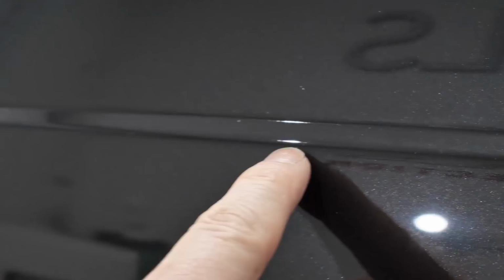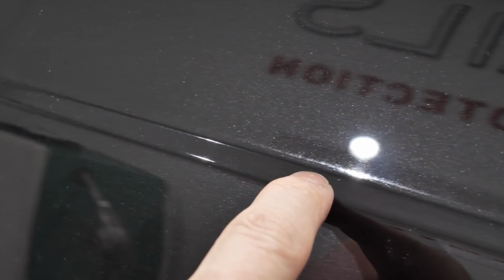Speaking of which, likewise, there's a blend that runs from the bottom of the door above this swage line, more noticeable here on the rear wing. So that's a blend mark. Where they've painted up to. Swirls on the floor.